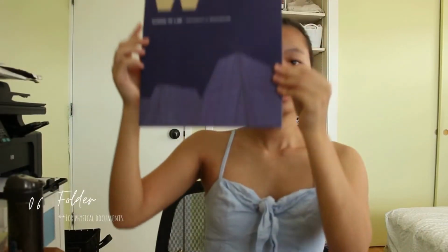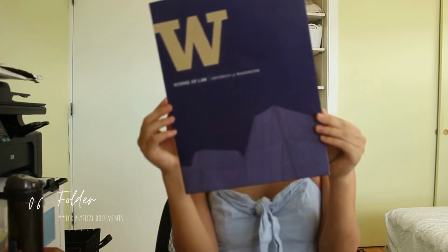Some law school professors are more old-fashioned and like to give out paper handouts, making it important to keep a folder with you to hold physical documents.